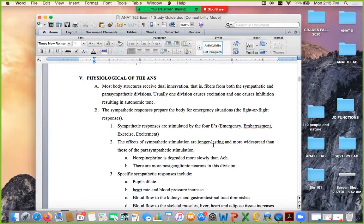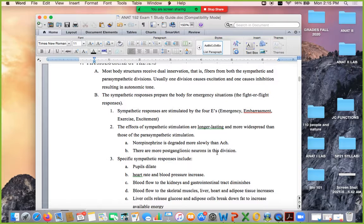All right, so the sympathetic response is basically going to be fight or flight. It prepares the body for emergencies, emergency, embarrassment, exercise, and excitement. So all of these are things that can trigger the sympathetic stimulation. Sympathetic stimulation has a longer-lasting effect for a couple of reasons. One, norepinephrine is going to be degraded more slowly, and also the sympathetic system can innervate those chromaffin cells and have a global effect.